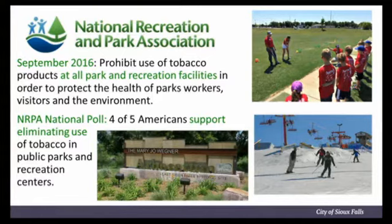And as you know, the NRPA also is our accrediting agency through CAPRA, the Commission for the Accreditation of Parks and Recreation Agencies. We are an accredited agency, one of only 1% of all parks and recreation agencies in the country. So we're pleased that as a leading voice for our field, they've come forward with that position statement, and also done their national polling indicating the dangers of tobacco use and the need for communities to take steps to reduce tobacco use.